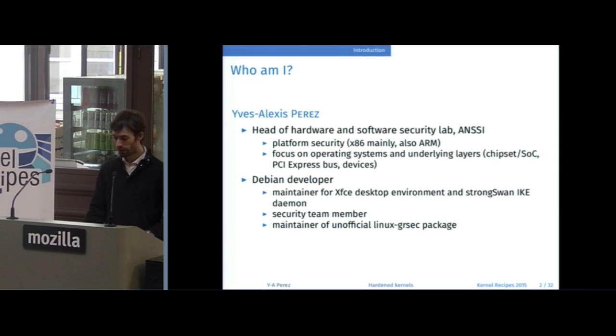So I'm Yves-Alexis Perez. I'm working at the ANSSI, which is the French Network and Information Security Agency, where I'm running the hardware and software security lab, and we focus mostly on platform security. And I'm also a Debian developer, where I'm a member of the security team, and I'm trying to maintain an unofficial Linux GRSec package. So this talk is mostly about stuff I'm doing in my spare time, which is providing a hardened kernel in Debian for everyone possible. So it's definitely a spare time project, but obviously it's important also at work.